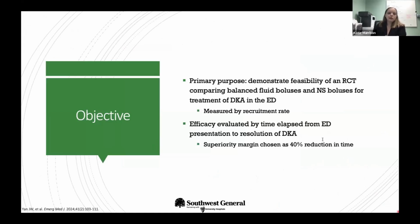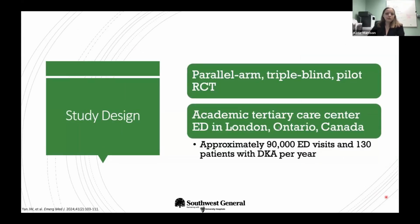This was evaluated by time elapsed from the ED presentation to the resolution of DKA, similar to our previous studies. They chose a superiority margin of 40% reduction in time for this study. This trial took place at an academic tertiary care center emergency department in London, Ontario, Canada. That department sees approximately 90,000 ED visits and 130 DKA patients every year, to give you an idea of what their practice setting looks like.